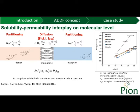If we take a look at the experimental data of various meloxicam formulations on the right-hand side graph, showing flux versus donor concentration, then we can see that flux is truly directly proportional to the donor concentration for every meloxicam-containing formulation individually, but the slopes in the diagram differ, meaning that permeabilities differ as well.